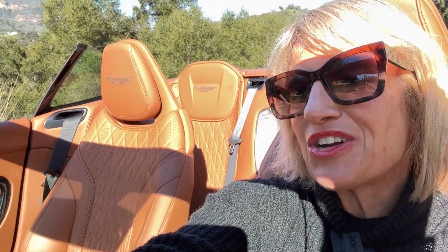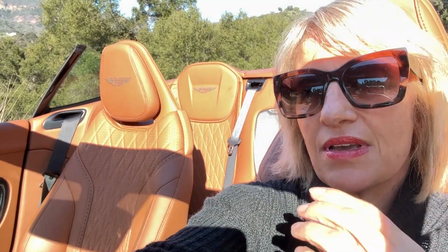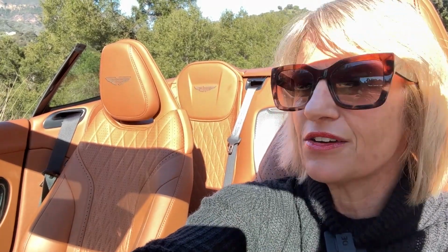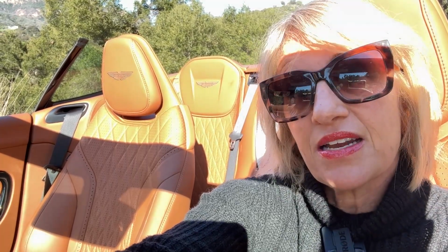So the seat is really beautiful. It's like sitting in a high-end handbag. Oh my God, all that hand-stitched leather. It's really, really beautiful, you guys. This leather, of course, is an upgrade. No one's going to complain about sitting in the front seat of the Aston Martin.